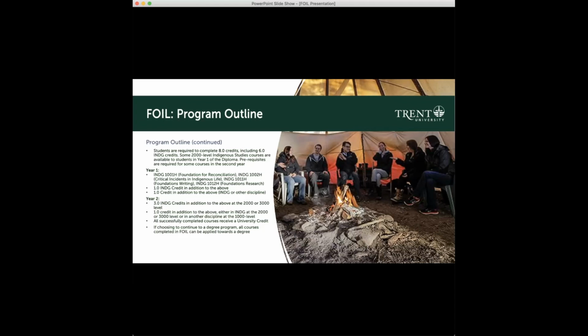Foundations research is incredibly useful too, because as you know, at Trent University, we have a state-of-the-art library, BATA library. If we think about BATA library, we think about all the information that's stored in there. How do we navigate it? How do we access it? Well, the Foundations Research Program talks about that.